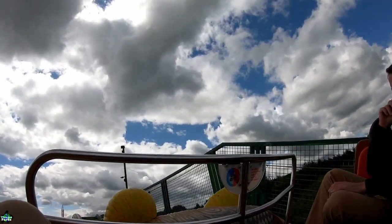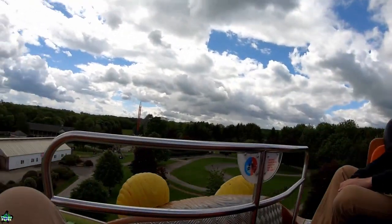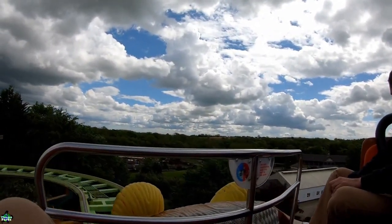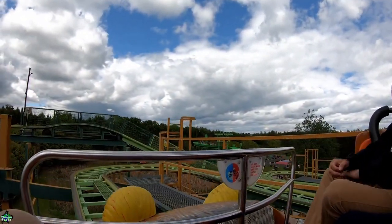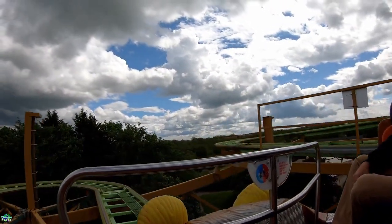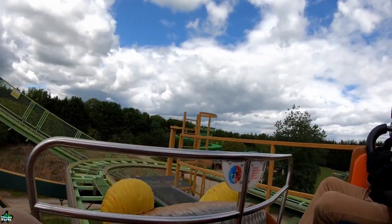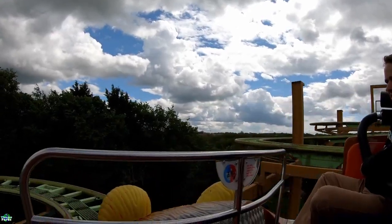Oh, there's a boat down there for the rapids. On the old one, that was really long. Suddenly started working. Maintenance is back. Violent around the corner, isn't it? Maintenance is still there. He's in the unit.